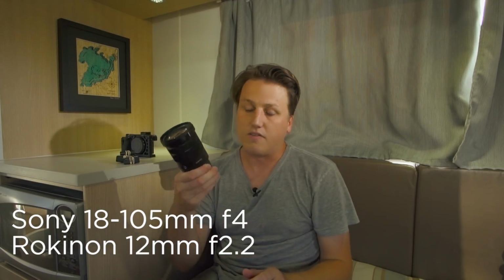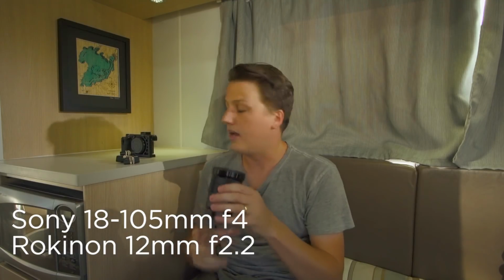Lens wise, we're using the 18-105 Sony. This is a f4 lens. I'm also using the 12mm Rokinon lens, which I'm filming on right now. That's the lens I use most of the time. 12mm is nice and wide enough for those, you know, Jobby shots, holding it out on your arm there, talking to camera. So that's the main lens that stays on the camera. Unfortunately, that lens doesn't have any zoom, so you've got to swap between the two to get zoom.